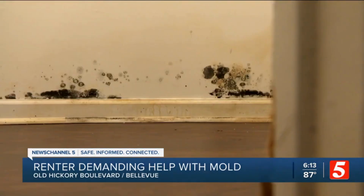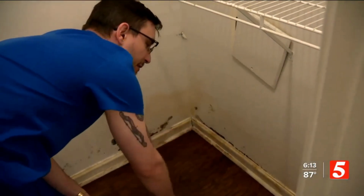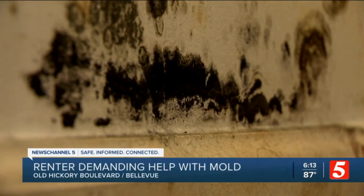Over a year later, the issue has grown. And I was putting my shoes up in here, and I noticed this spot's right here. I was like, oh, that's really weird. And I started pulling stuff back, and I saw all of this damage. As someone who deals with asthma, I have a problem with that running through my family. It can't be good for you.